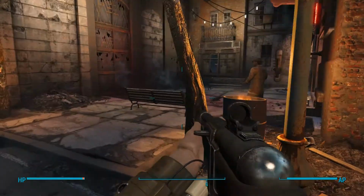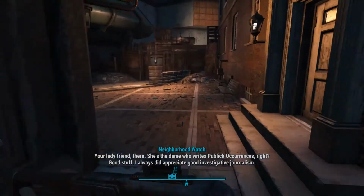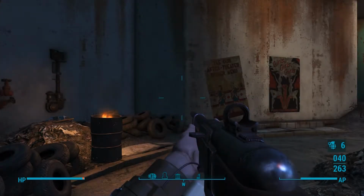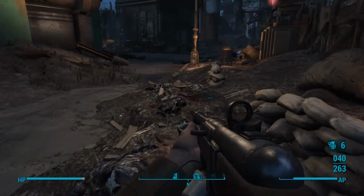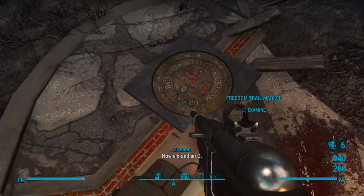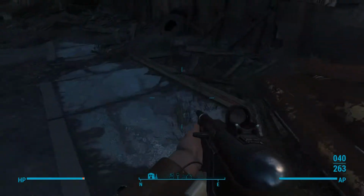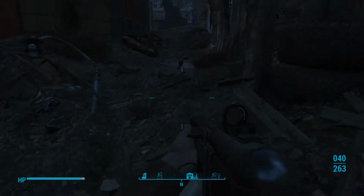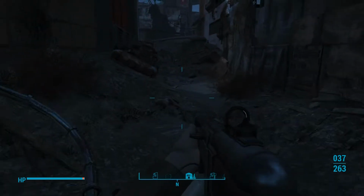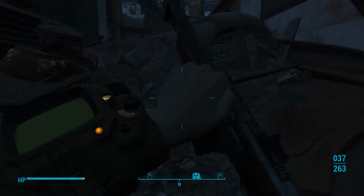Yeah, this is the way out of Good Neighbor, of course. So now that we're out here, we probably have to keep going. But this looks like a freedom trail marker. And an O? So let's see if we can follow this along. That's the second time we've been ambushed by stray dogs coming out of Good Neighbor. Never a good thing.